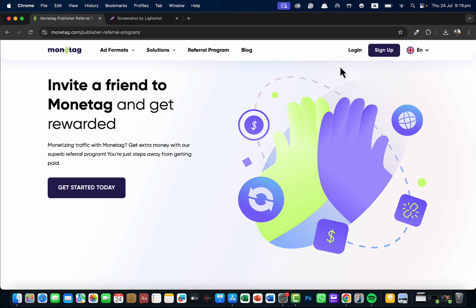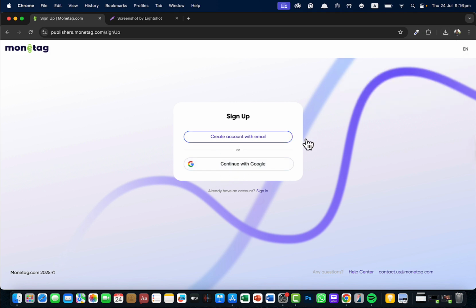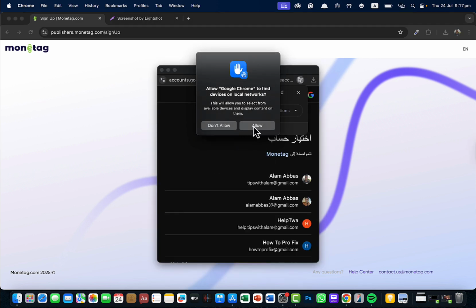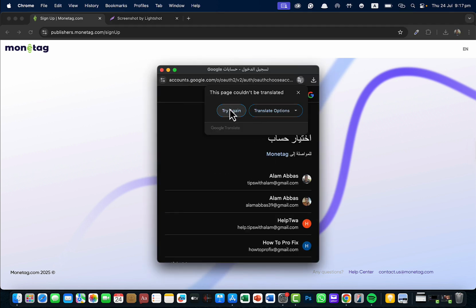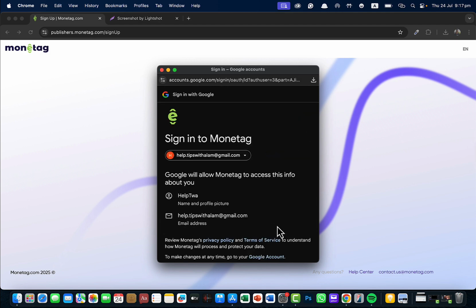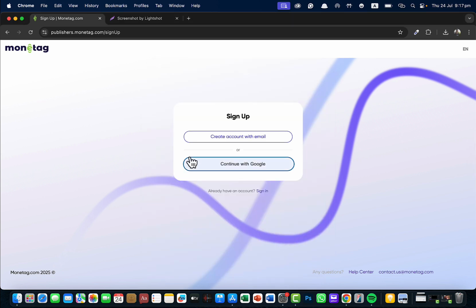And the next step is to sign up. Just click on this sign up button here on Monetag, and just select your sign up method either through email or through your Google account. I'll click on continue with Google, select the account that you want to sign up with, and then you'll agree, just allow Google with all this information.